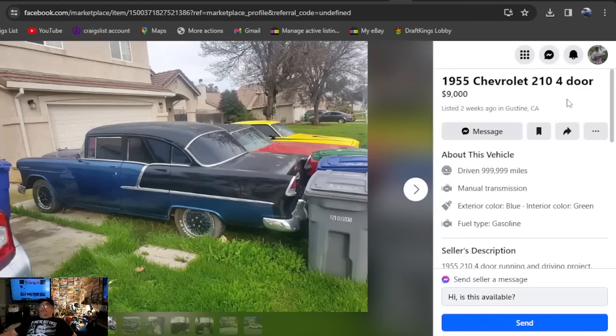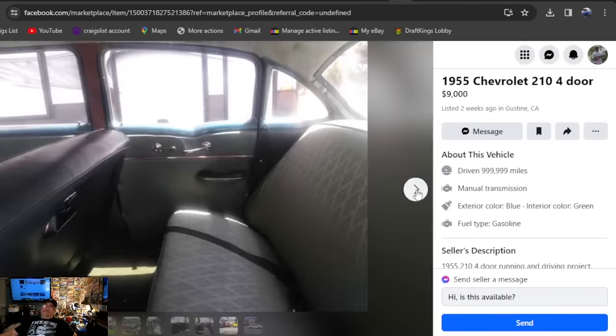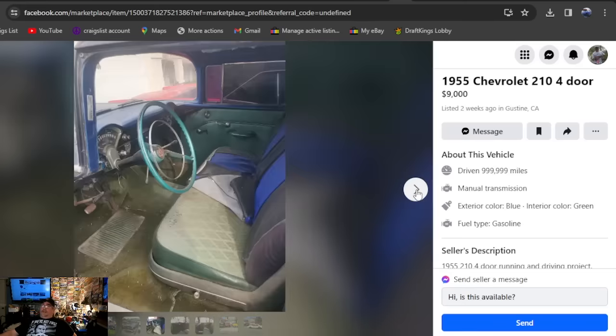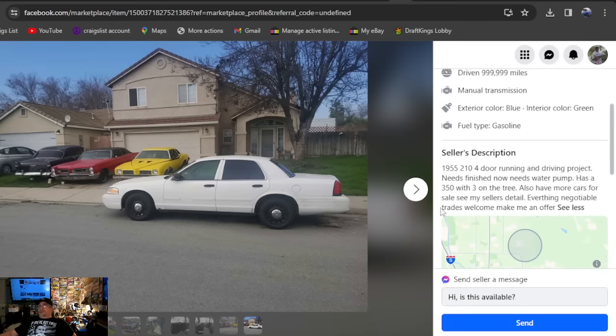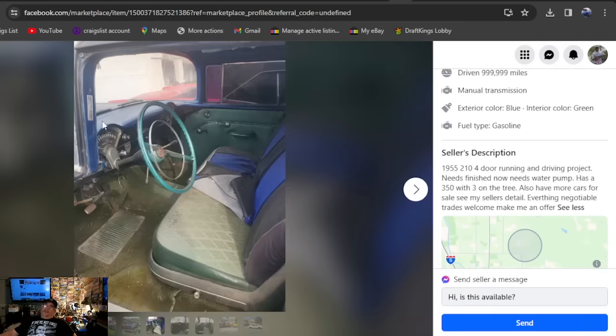A 1955 Chevrolet 210 four-door, 9 grand we're up to. 2 weeks ago, California. Blue and black. Blacked out those back door handles, but I still see them. So it's a four-door. It's a pretty nasty interior. Got some cool cars, though. Clear's peeling on the 55. It does say 9 grand. It says 210 four-door running and driving project. Needs finished, now needs water pump. Has 350 with 3 on the tree. So it's going to be fun as hell to drive it. Heard it right. 3-speed on a column.